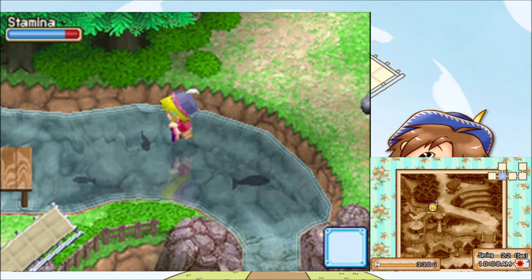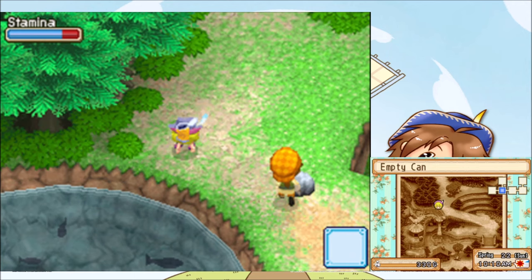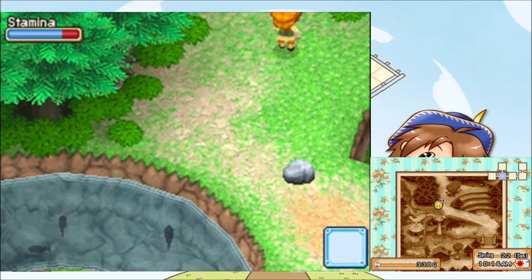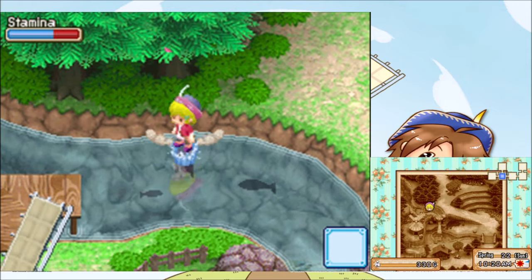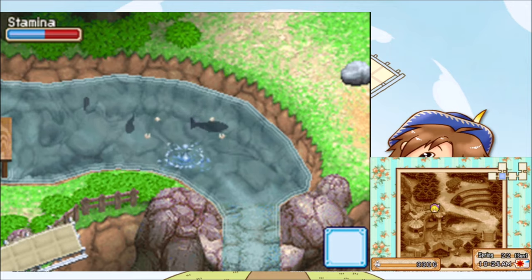I probably need to buy some fertilizer. I'll sell these bugs. Hello, Angelo! Here to watch me fling myself in the river. I love this river so much. It's so beautiful. Farmer Milan just wants to dive right in. Milan be thirsty! I don't know.